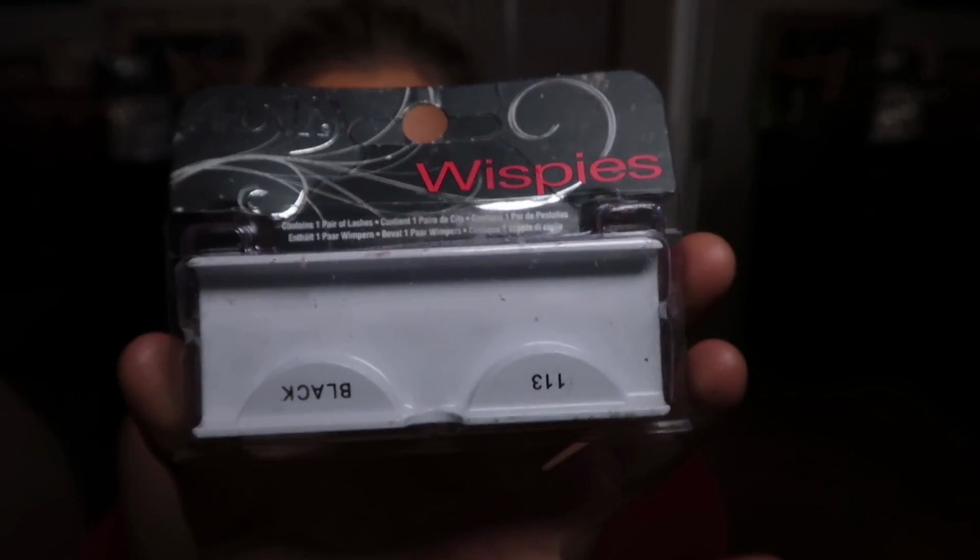I constantly have people asking me what eyelashes I'm wearing, whether it be in person or in videos. These are the Ardell Whispies in 113. These have become my holy grail all-time favorite eyelashes to wear. They're so long, but they're so pretty. They almost look like lash extensions, and people ask me all the time if I have eyelash extensions, so I'm assuming that I'm not the only one who thinks that. I wore these in my last makeup tutorial and I wear them in pretty much all of my videos at this point.